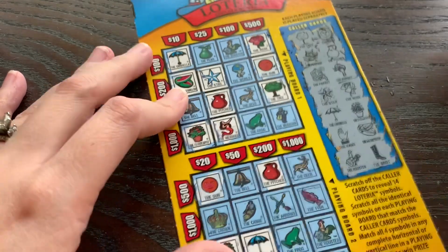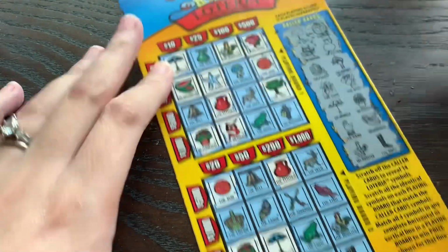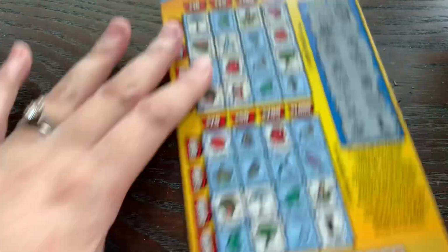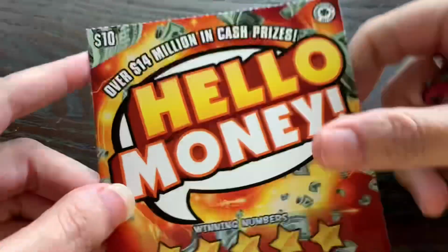Rooster and boot. I think we got teased. Rooster, boot, rooster. Wow, it looks like we lost on this one. We were close on a few spots, but close is not good enough. And that brings us to our third $10 ticket. And so far we haven't had a single win.